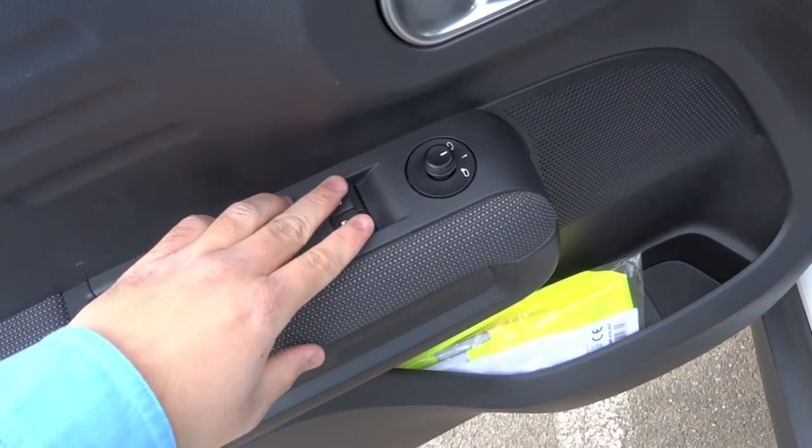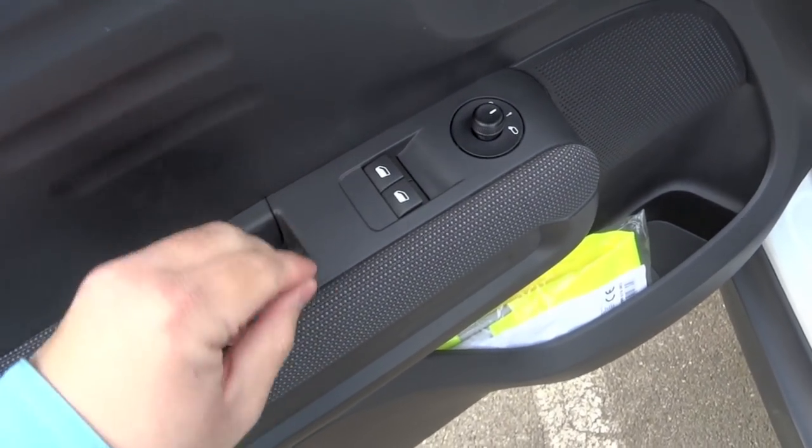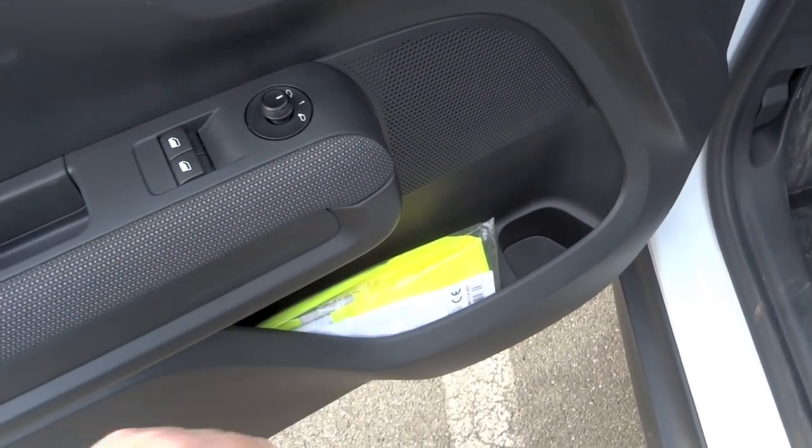Mirror controls, window controls, both the front windows are powered while the rear two windows are manually operated. Speaker, bottle holder, and storage.